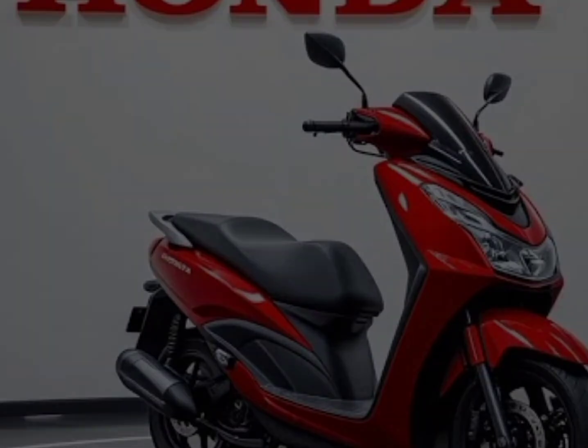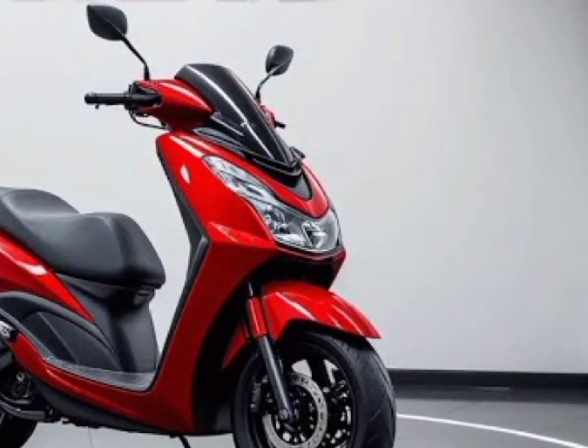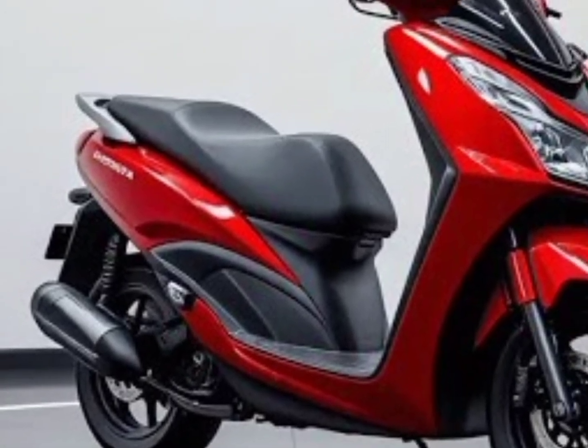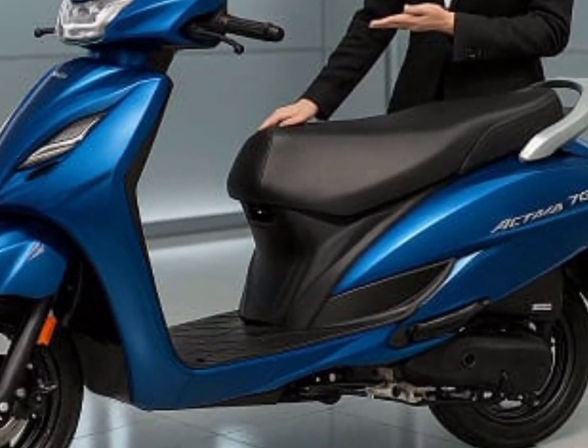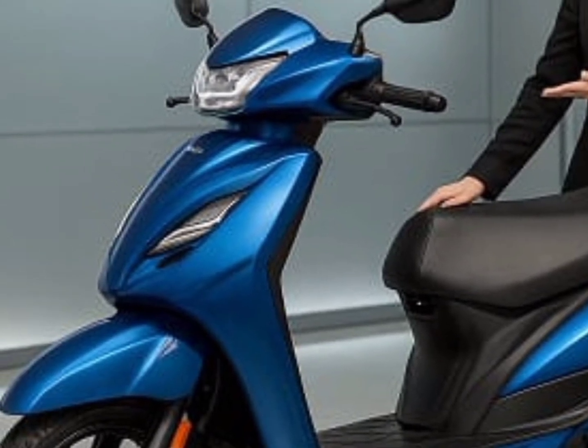Conclusion. The Honda Activa 7G is a perfect blend of reliability, modern features, and everyday practicality. It strengthens Honda's position in the scooter market and is set to be the go-to choice for urban commuters. If you're looking for a trusted, stylish, and feature-rich scooter, the Activa 7G deserves your attention.